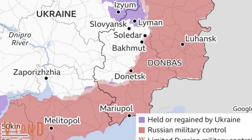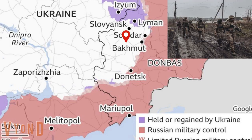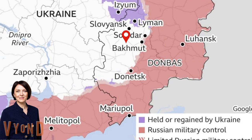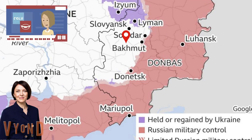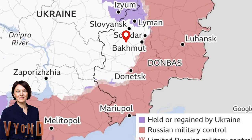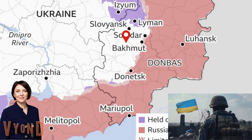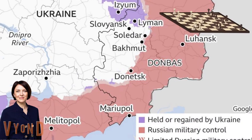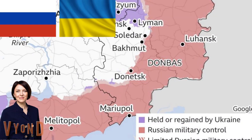The brutal struggle for Bakhmut. In the farthest reaches of eastern Ukraine, the city of Bakhmut transforms into a theatre of relentless warfare. Hanna Maliar, Ukraine's deputy defense minister, breaks the silence on national television, speaking of a fierce battle raging. Amidst the storm of conflict, Ukrainian forces are persisting in their resolve, advancing southwards and consolidating their control over strategic points in the north. Like a chess game of immense proportions, Russia and Ukraine move their pieces across the board.